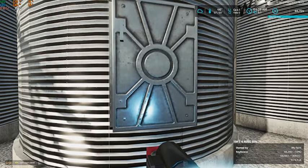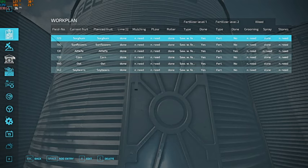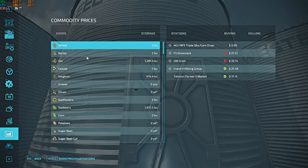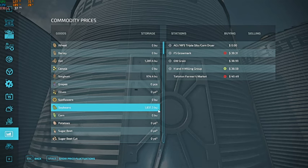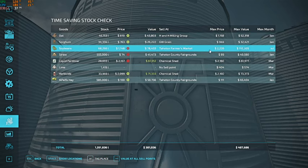We have a little over a half full bin of soybeans. Let's take a look here. We ended, that's the wrong one, 1,937.3 bushels, that at its highest point should be worth about $152,000.